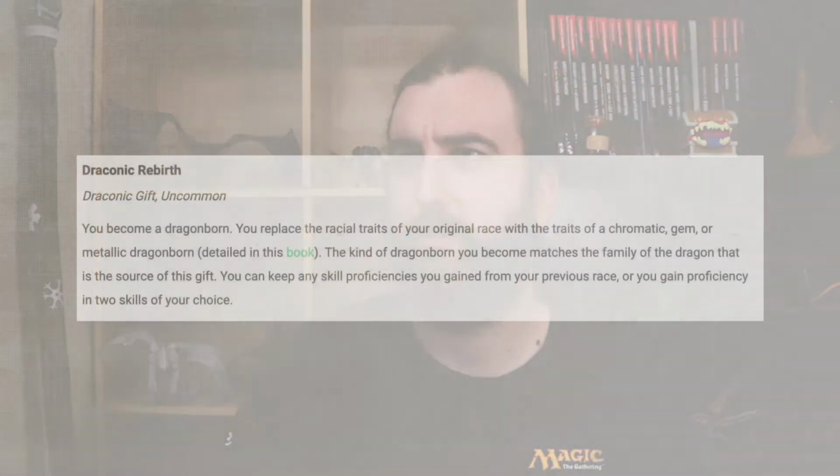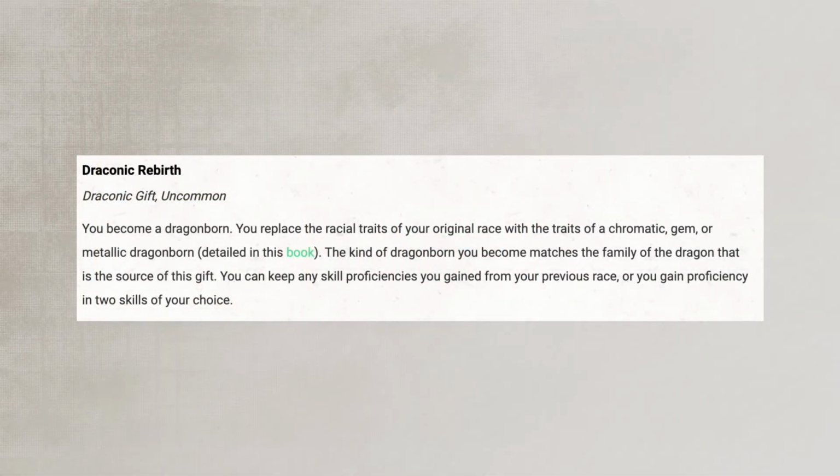Further, looking at Draconic Gifts here, there's one that jumps out at me as something that amused me as a potential backstory hook here. Personal plot. It is Draconic Rebirth. So you become a Dragonborn with this Draconic gift. You get this gift. Congratulations, you're Dragonborn now. Your old race, that's gone. Pick, depending on the dragon, chromatic, gem, or metallic Dragonborn.